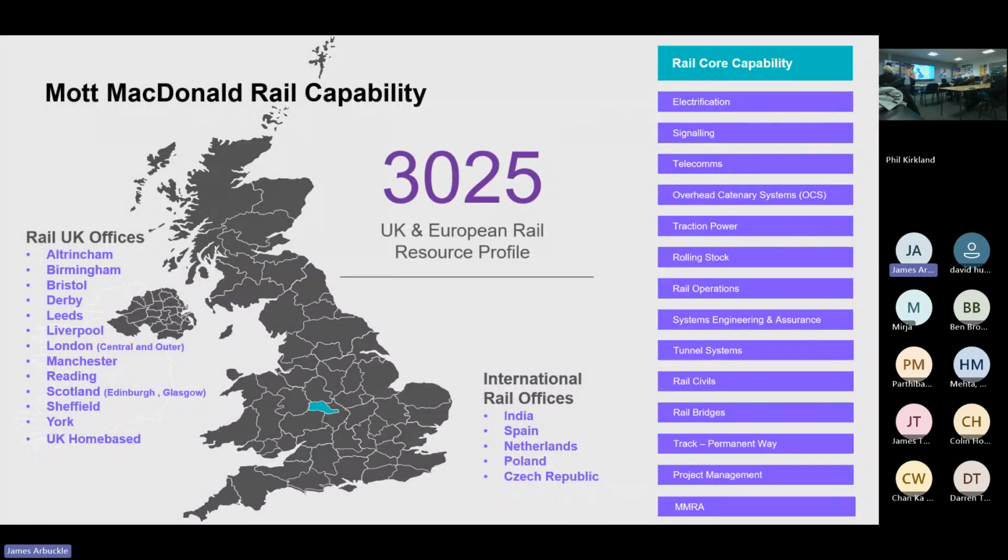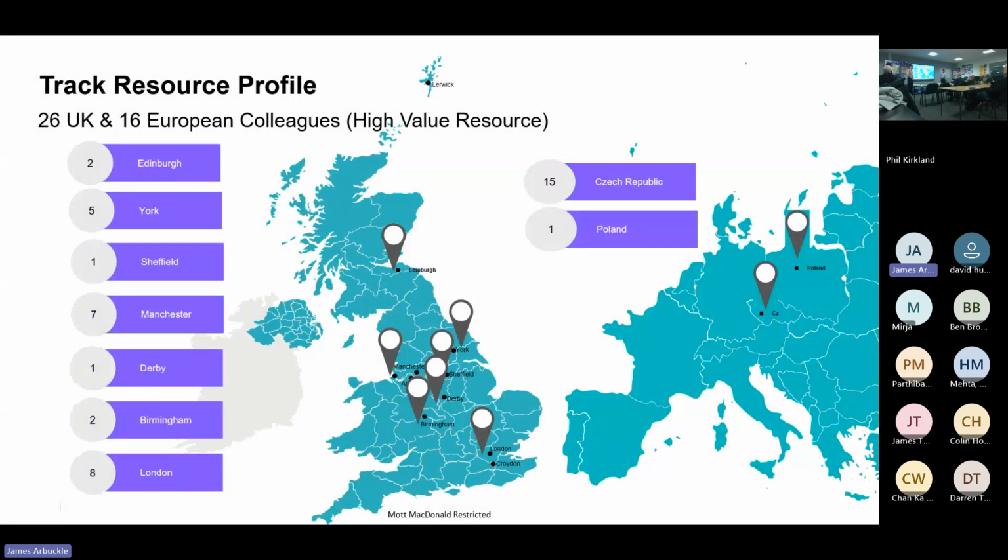In terms of our capability, at the minute we've got over 3,000 employees working on rail projects in Europe and the UK, so pretty extensive. We've got offices all around the UK and also in Europe, India and Spain servicing railway projects. We've got really good rail core capability, so we can service all facets of rail projects. We're predominantly going to talk about the track perspective tonight, but we've got OCS, telecoms, bridges, etc. So a lot of coverage from us. In our track team, we've currently got 26 track engineers around the UK in various locations, so good geographical coverage. We can also call on high value expertise in the Czech Republic and Poland as well.